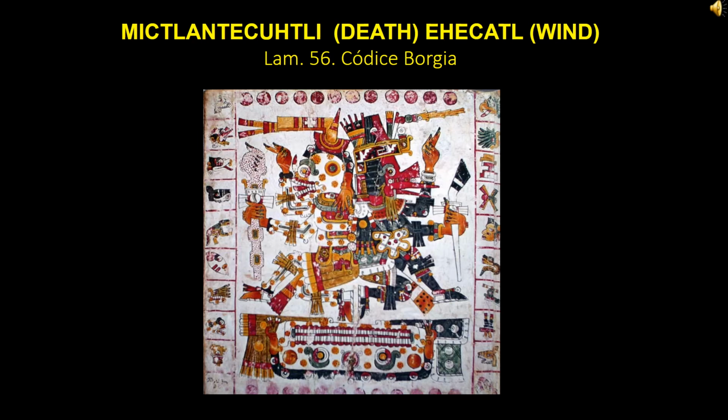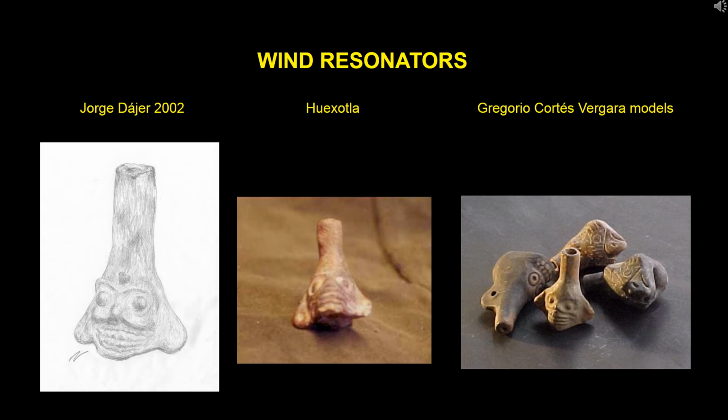The wind resonators show the same concepts in their decoration and sounds. Also, in 2002, I knew a photo of the first known wind resonator of the collection of musical composer Jorge Dager, which is shown in a drawing.